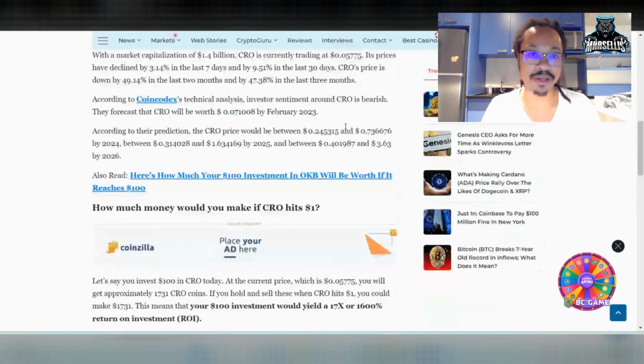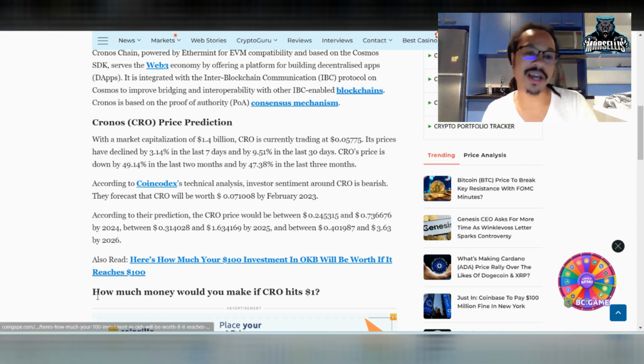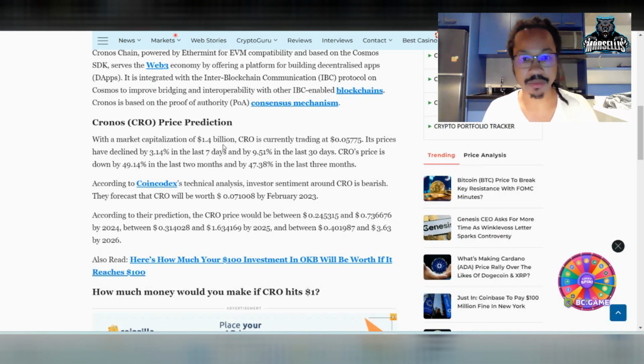Now, I already kind of talked about how much $100 or $1,000 would get you. I was going to go over this, but let's just go over to the price prediction that they made. CoinGate said that this is their price prediction. So they said with a market cap of 1.4 billion, CRO is at this price. They forecast that CRO will be worth 7 cents by February of 2023, which is next month. So they said by next month, we should be at 7 cents, which could quite possibly happen. You've seen my technical analysis that we did earlier.